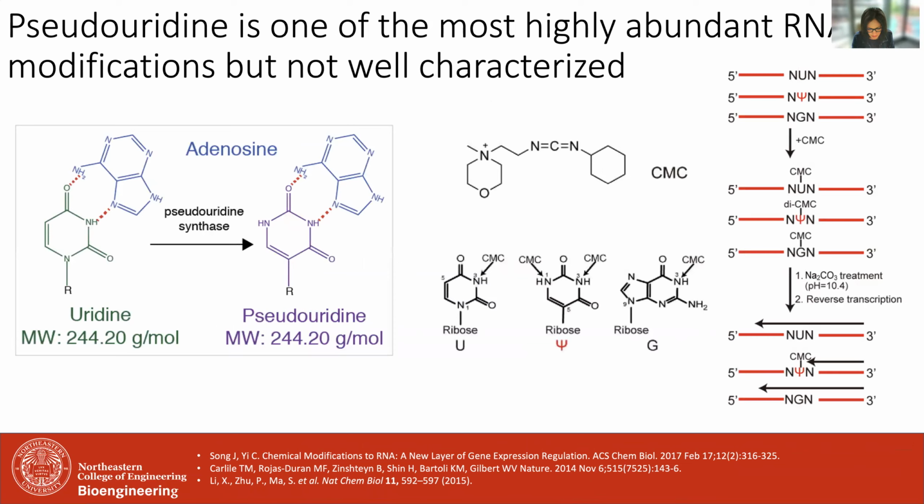It's more prevalent than people realize, so it's estimated to make up between 0.2 and 0.6% of all uridines, which sounds low, but relative to everything else, it's pretty high. So it's one of the most highly abundant. m6A is the most highly abundant. Inosine is up there too, but pseudouridine is, relative to the other 100, more highly abundant than the rest.